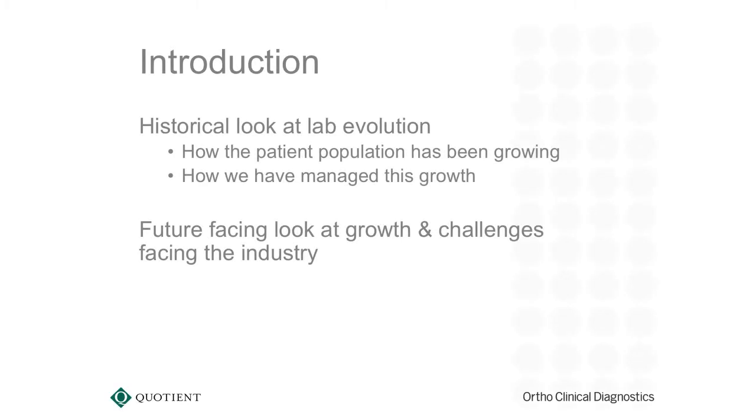And so for my section, I'm going to take a quick look back at what's been happening in the past and what were all the things that we've already done to create efficiencies and create growth and move forward. And then also going forward, take a look at what those demographic trends tell us about what the needs are going to be in the future, and where we have to be ready to handle as we face this growing aging population. As I said, future-facing growth.